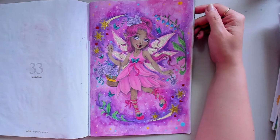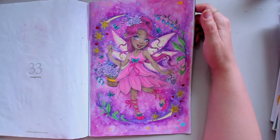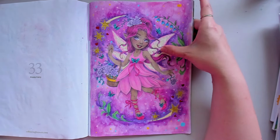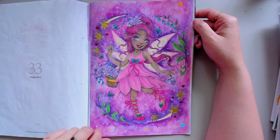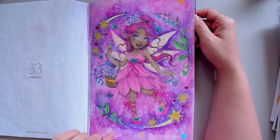Alright, this one is watercolor in the background, Prismacolor to shade her, lots of stickles and Posca paint pens to add all these dots around and glitter a bunch of stuff. And yeah, I just wanted to do lots of pinks and purples and pretty, and she's a happy fairy, so I had to add a lot of glitter as well.